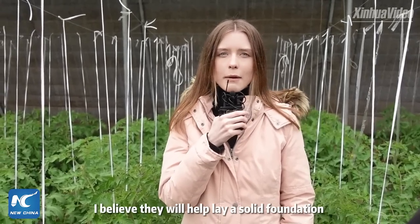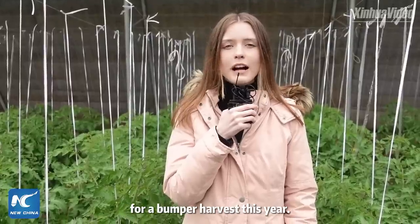It is amazing to see this agriculture technology today. I believe it will help lay a solid foundation for a bumper harvest this year.